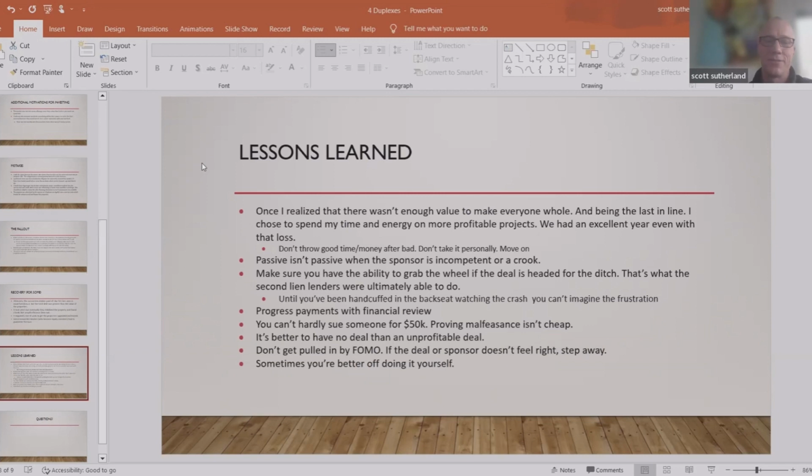So the fifth item, lessons learned, you can't sue somebody for $50K. I mean, you think, like, if someone does something illegal or they break the agreement, well, you're just going to go call your lawyer and fix it. In many cases, it's not possible, or certainly not worth it. It's just throwing good money after bad, because it's very expensive to accumulate all that evidence and to sue somebody.